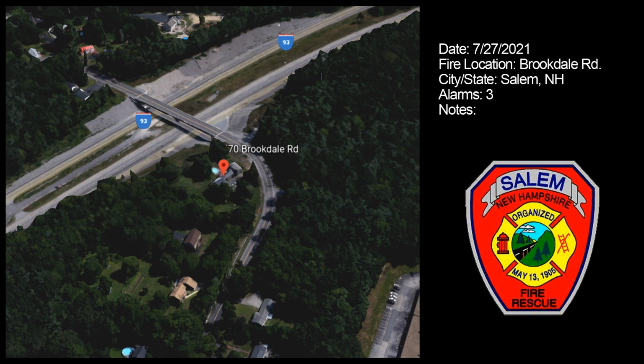Command, fire alarm, list the companies en route when you get a chance. Fire alarm to command. We have Methuen Engine, Windham's Engine, Derry. We have a rescue en route, Pelham Tanker, and Hampshire Tanker en route. Okay, that's all for now. Pelham Tanker 1, we are on scene. Pelham Tanker 1, you're on scene, 1302.